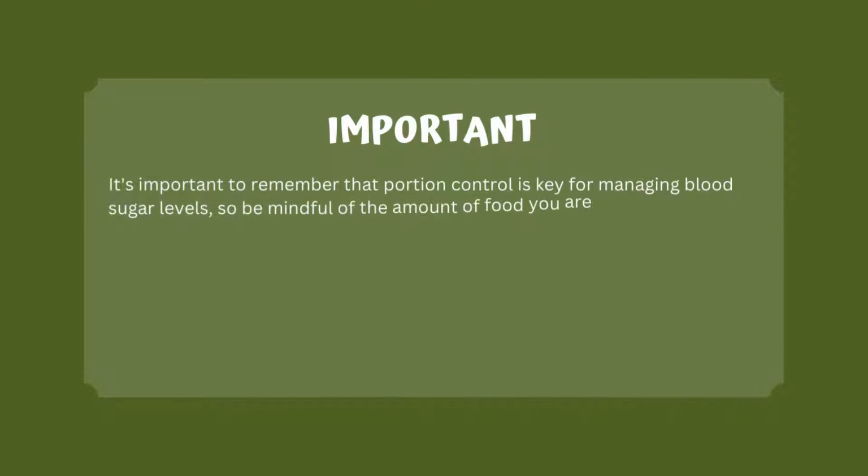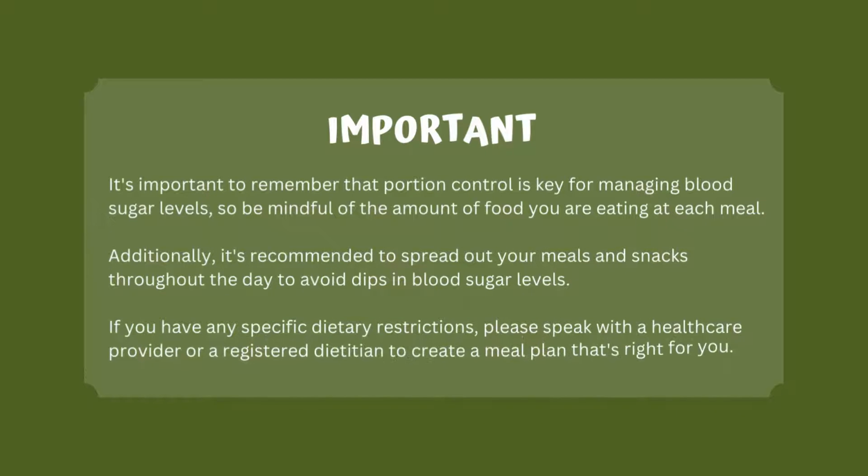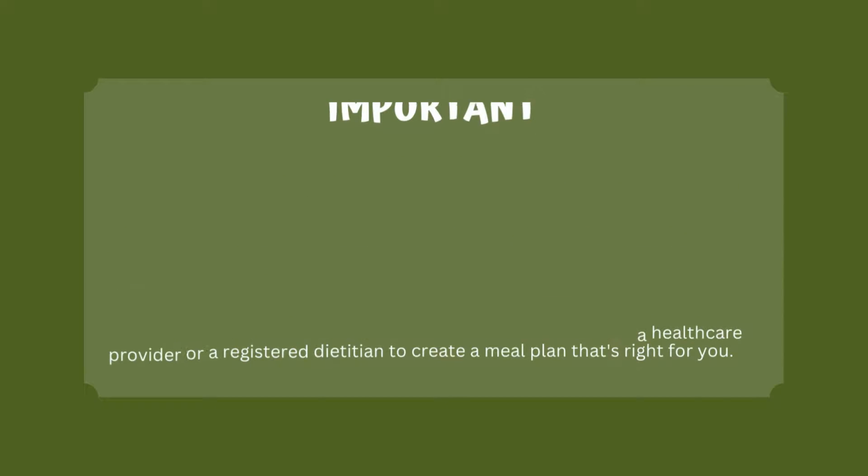Important. It's important to remember that portion control is key for managing blood sugar levels, so be mindful of the amount of food you are eating at each meal. Additionally, it's recommended to spread out your meals and snacks throughout the day to avoid dips in blood sugar levels. If you have any specific dietary restrictions, please speak with a healthcare provider or a registered dietitian to create a meal plan that's right for you.